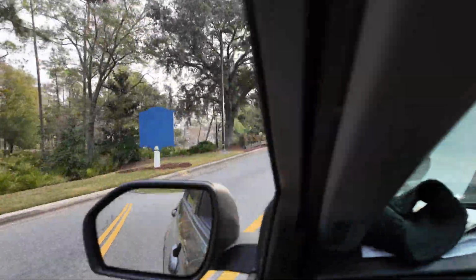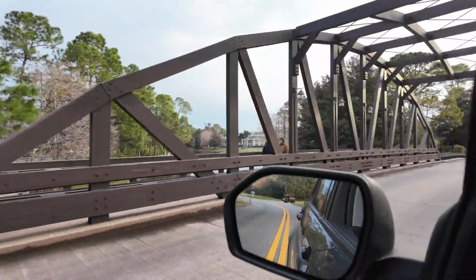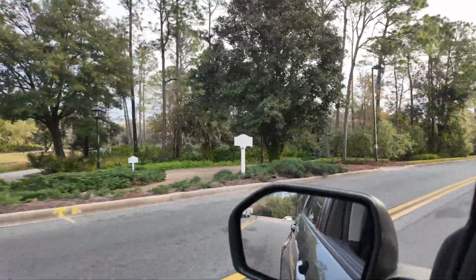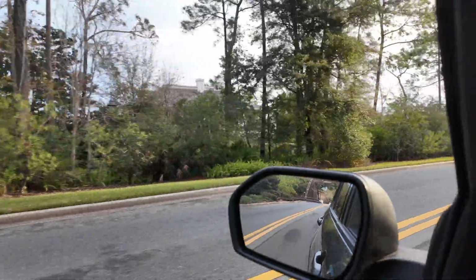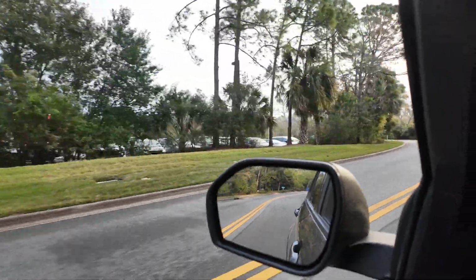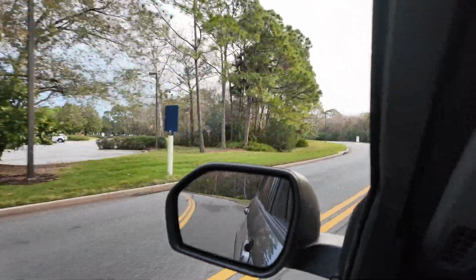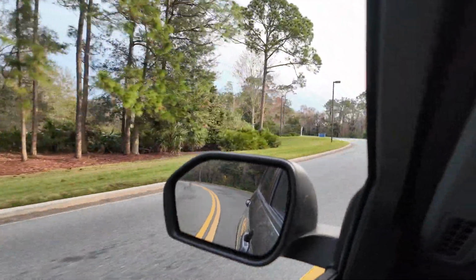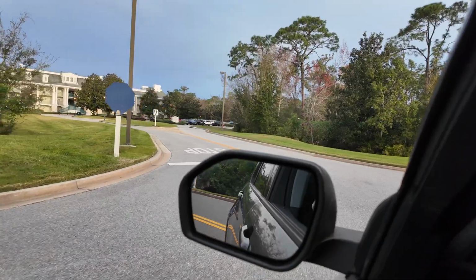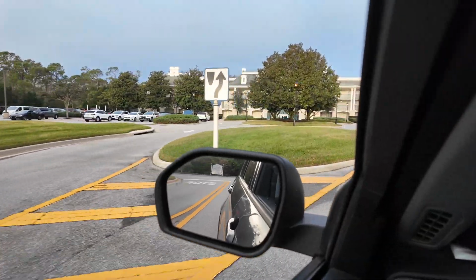All right, so we are crossing back the river, and some more views. Like I said, here's the river again that goes to Disney Springs. And you get your walkway as well here too. All right, and this is where we were at. Let's go ahead and park and show you the rest.